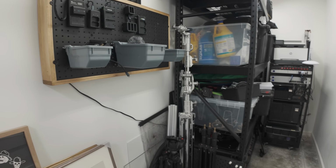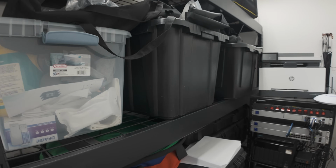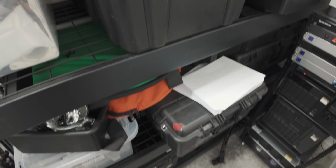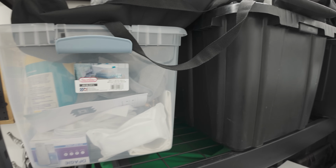Again, just overflow storage of stands and stuff, cleaning supplies for the studio, and then bigger Pelicans, like drone, cable cam, that type of stuff that, you know, I don't need all the time. This closet's definitely usually messy.